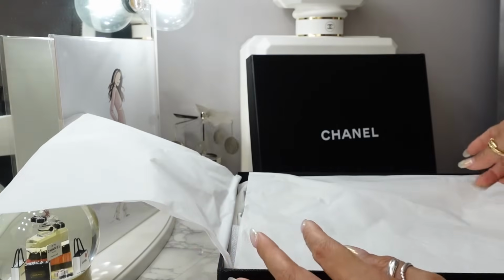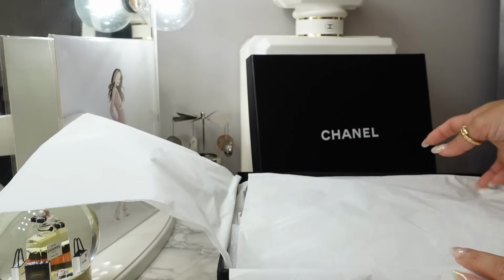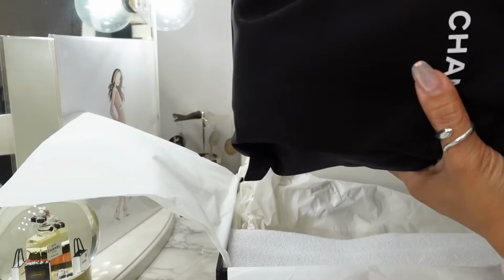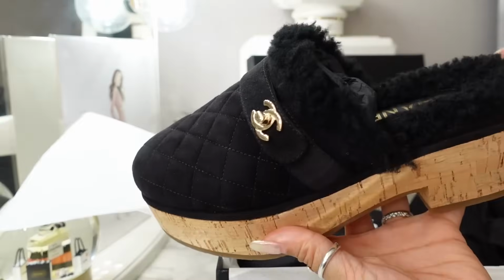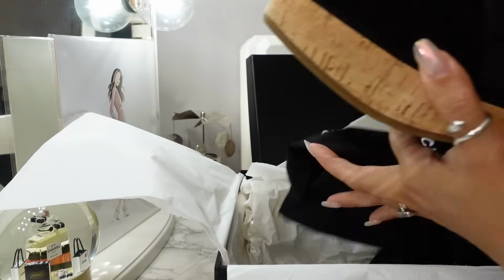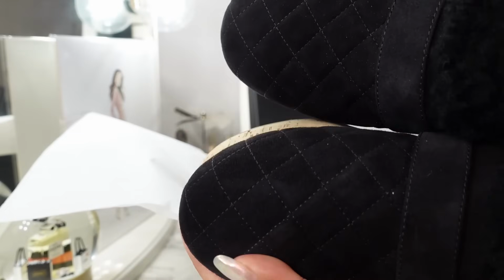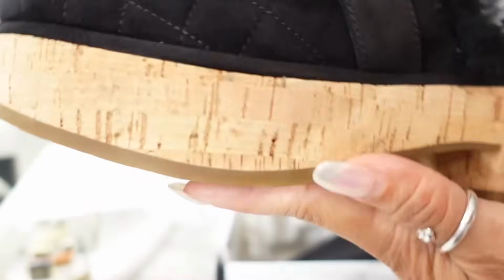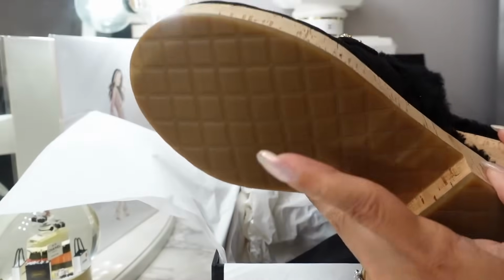So starting off with the most comfy pair of shoes and the least expensive from my haul, I got a pair of these black Chanel mules, clogs, whatever you want to call them, platform little clogs. These are adorable. It has a shearling lining, and I thought this was fabric, but actually I think this is suede. And then you have the gold little turn lock, and then these wedge platforms. It's got a little chunky heel and a rubber sole.